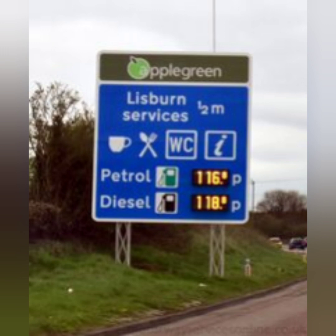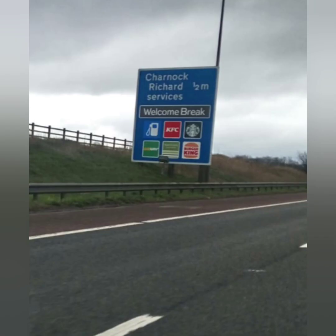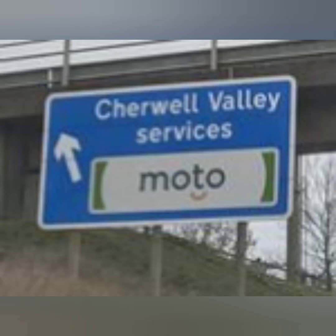Sometimes they advertise things like petrol prices, as we can see on that electronic sign, or on this sign, which I'm about to show you, it advertises things like brand names, and all that's designed to get you to stop there. There's a common system using the name, the mileage to get there, and then the operator, and then some brands inside as well.